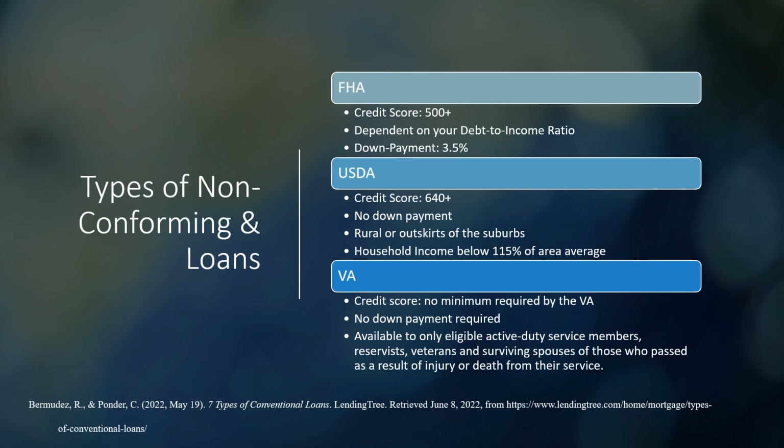VA loans are specifically available to active duty service members, reservists, veterans, and surviving spouses of those who passed away as a result of injury or death from service. They do not require a down payment or minimum credit score. Lastly, let's look at jumbo loans.